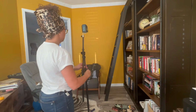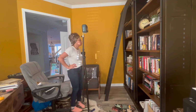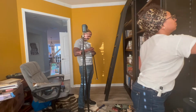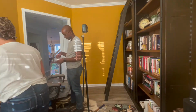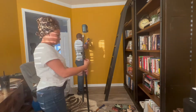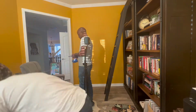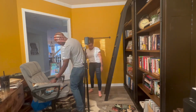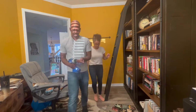To be honest, this is my first time ever using this leveling device, and it's also my first time using a stud finder to hang anything on a wall. I typically just wing it, which is not good. So if you want to hang your items on your wall in a nice, beautiful way, definitely go with a leveler and a stud finder.